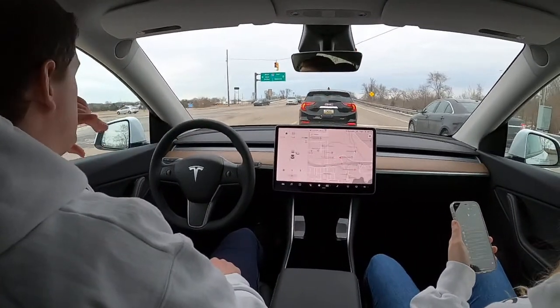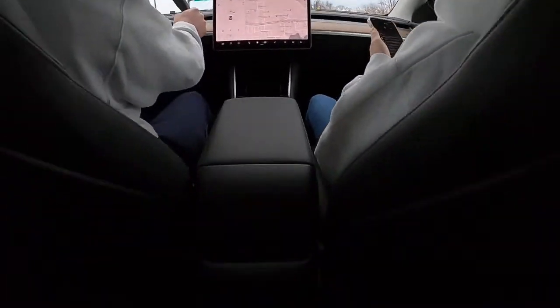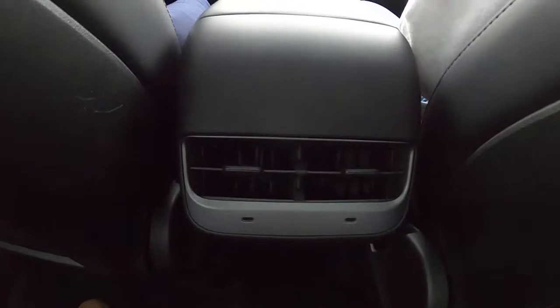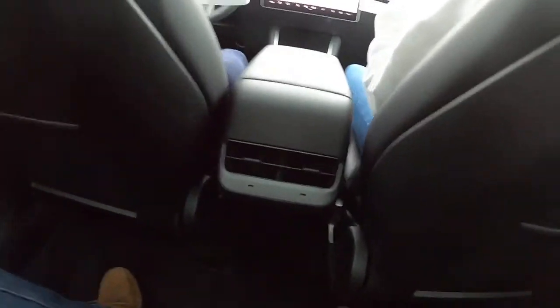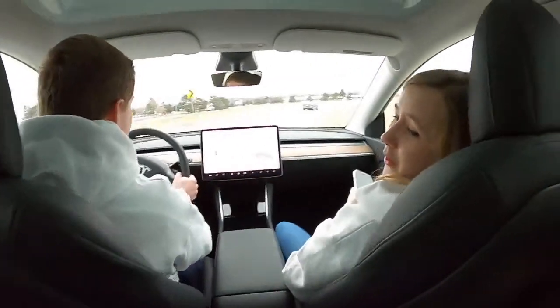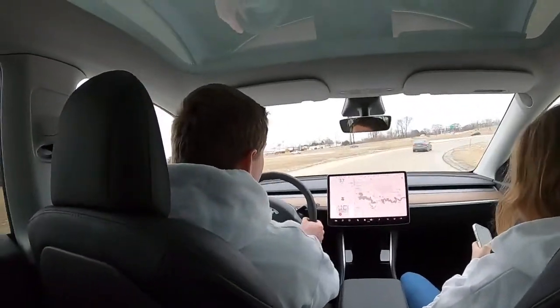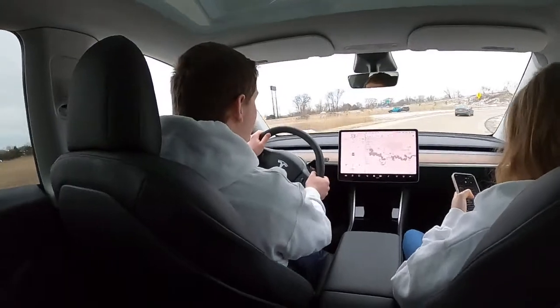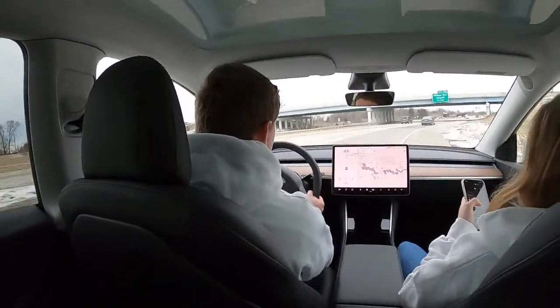Has the heat and AC been acceptable in the back seat? So far, yeah. We haven't really had many people sit in the back seat, but you do have little vents back here, which is very nice. As well as two USB Type C ports. All three of those seats are heated as well. I don't really mind this middle seat, Nathan. I get what you mean. It's a lot less comfortable than the side seats, but it's not that bad. It's like sitting on a dirt bike.